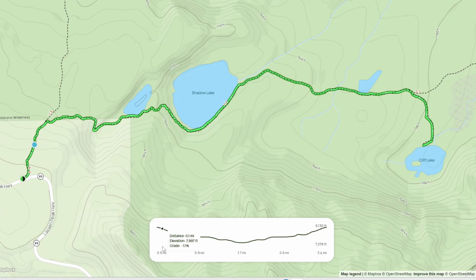There's actually supposed to be 2 more lakes on this trail too. This is only just over 2 miles long round trip. We're kind of pressed on time a little bit, so we're just going to try to get through this as quick as we can. But just a beautiful, beautiful day. We'll start this hike and take you along with us.